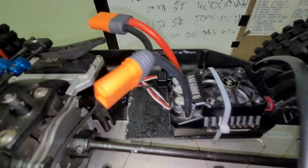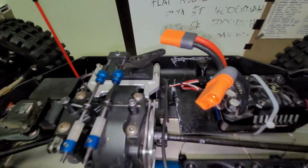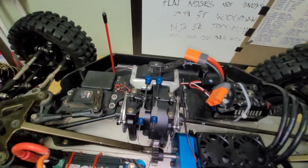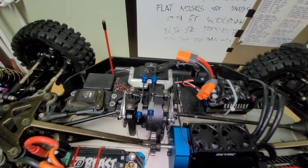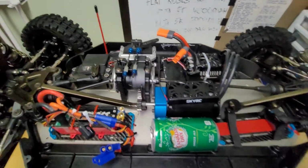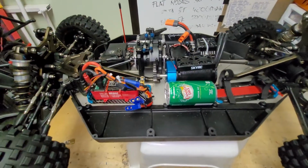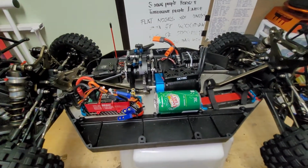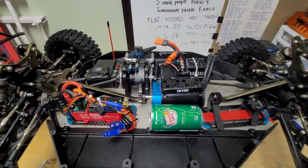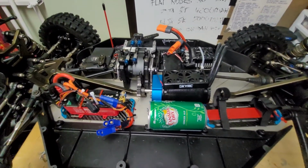I got the IC5 connectors over there just to lessen the resistance of the energy from the battery, so there's no grabbing energy on each other or anything like that. This will run on an 8500 milliamp, 100C burst Spectrum battery. It's one of the best right now.